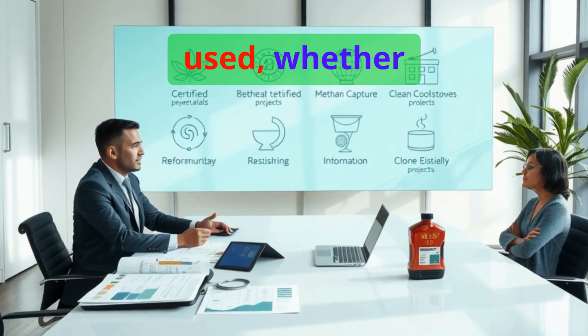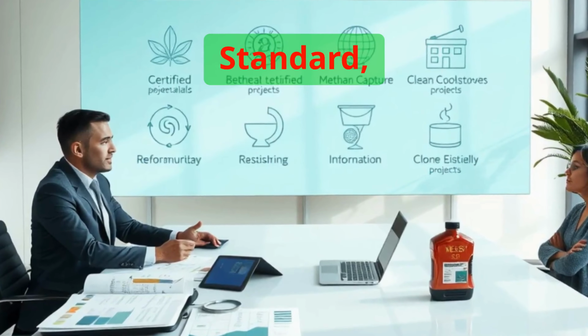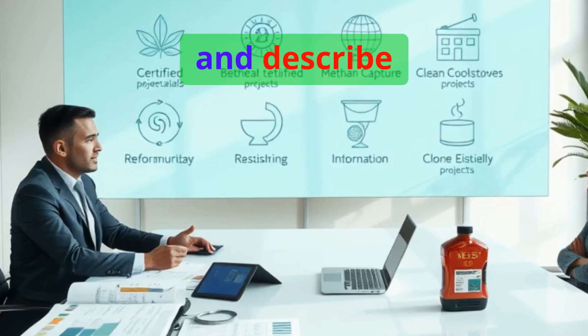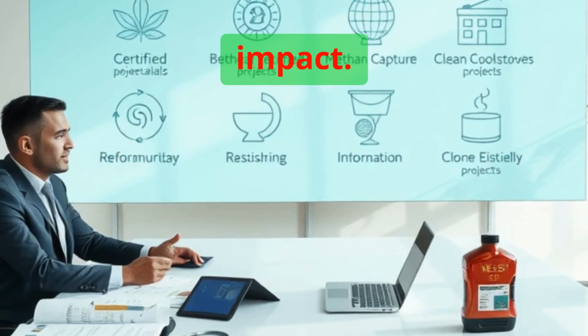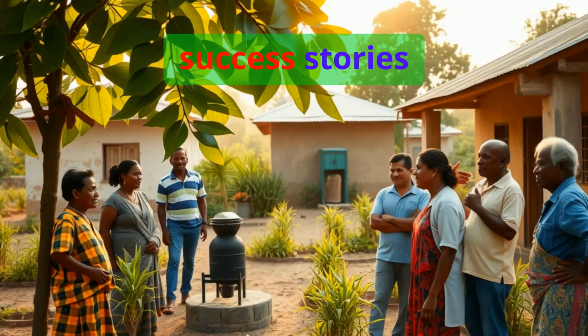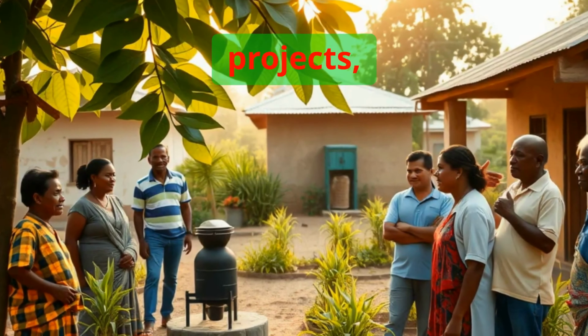Clarify the standards used, whether Gold Standard, Verified Carbon Standard, or others, and describe the due diligence applied to ensure accountability and genuine climate impact. Share testimonials or success stories from communities benefiting directly from offset projects, making the environmental achievement more tangible and human.